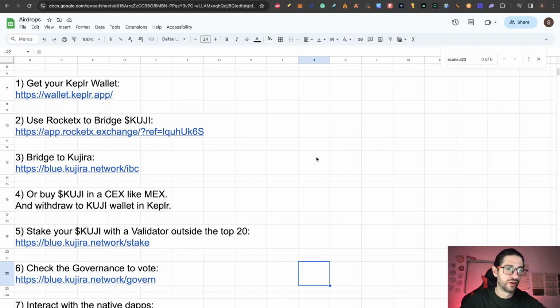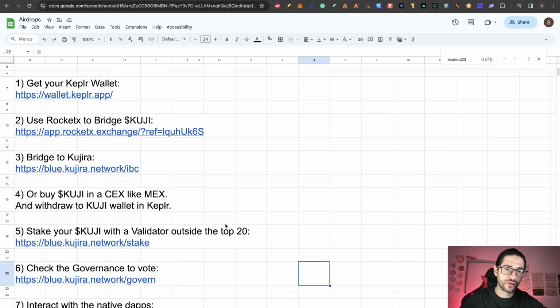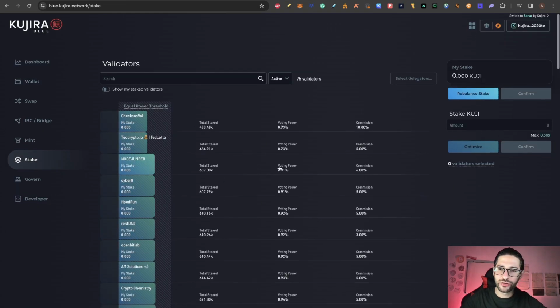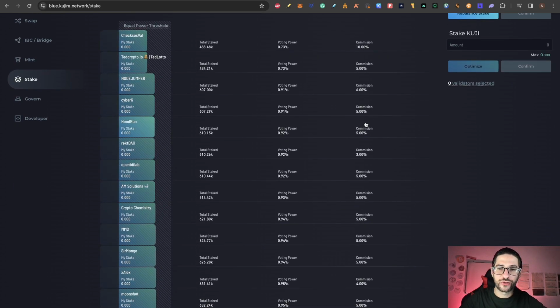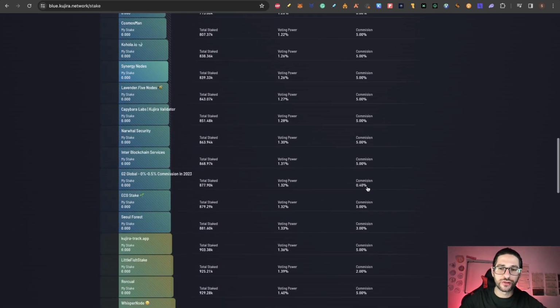So let's move on. Step 5 is now you need to stake your KUJI tokens in one of the validators. Like in the other projects, remember to check this video if you want to do a similar strategy with the other ecosystems. I would recommend you to go outside the top 20. So let's go again to Blue Kujira, and here you go to the stake section, and here are all the validators where you can stake your KUJI in order to get rewards. Remember, you will need to pay a fee, which is translated as a commission to the validator. So you can search one outside the top 20.